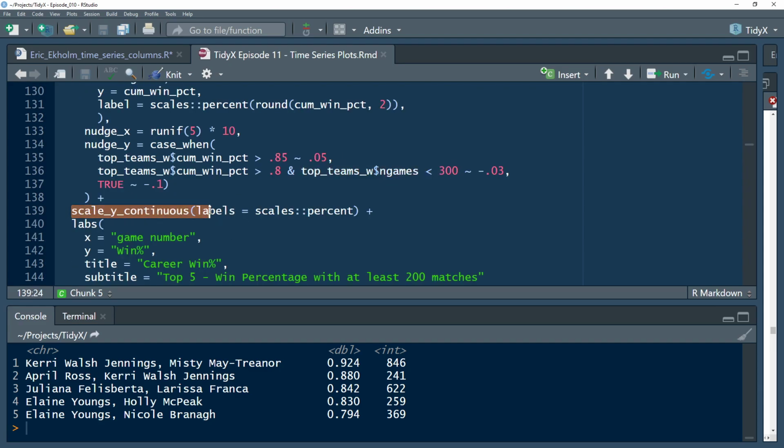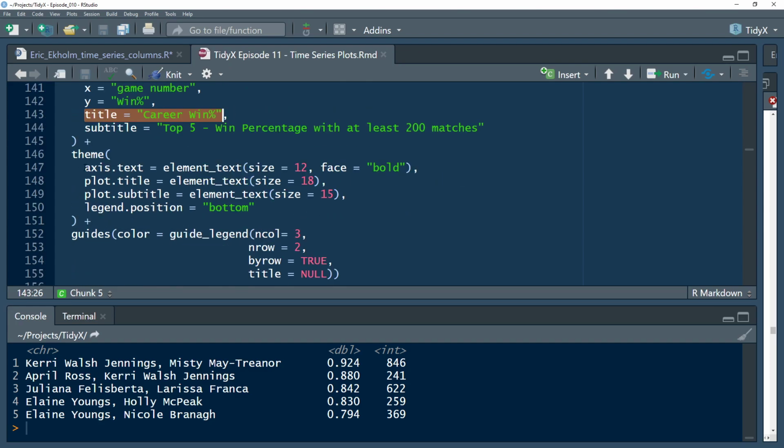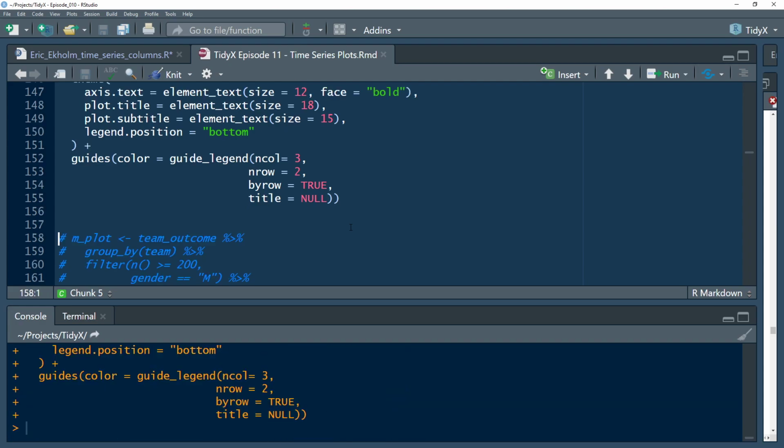We're going to set our Y scales to be labeled by the percent. Our x-axis is game number. Our y-axis is win percentage. Title is career wins, and the subtitle is top 5 win percentage for teams with at least 200 matches. We're setting our theme. We're defining how the text should be and where the legend will exist. And then I used this new guides function from ggplot to tell it I want it to be showing my color legend at 3 columns by 2 rows. So I'm just telling it how I want the legend to appear.